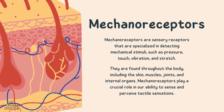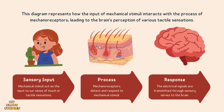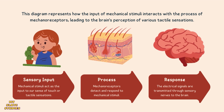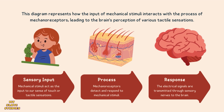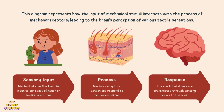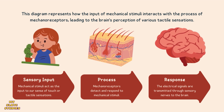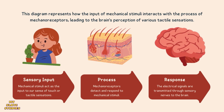This diagram represents how the input of mechanical stimuli interacts with the process of mechanoreceptors, leading to the brain's perception of various tactile sensations. Sensory input. Mechanical stimuli act as the input to our sense of touch or tactile sensations. Process. Mechanoreceptors detect and respond to mechanical stimuli. Response. The electrical signals are transmitted through sensory nerves to the brain.